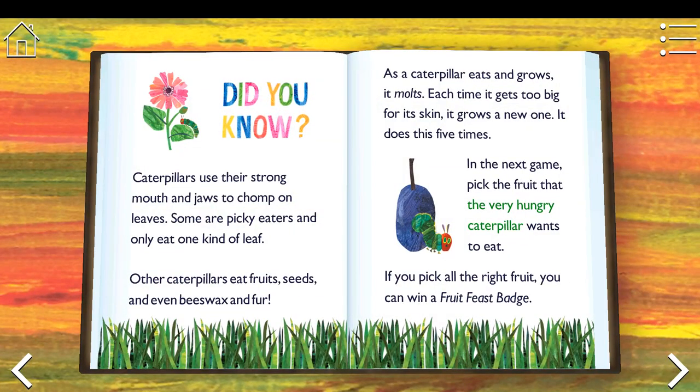Did you know caterpillars use their strong mouth and jaws to chomp on leaves? Some are picky eaters and only eat one kind of leaf. Other caterpillars eat fruits, seeds, and even beeswax and fur. As a caterpillar eats and grows, it molts. Each time it gets too big for its skin, it grows a new one. It does this 5 times.